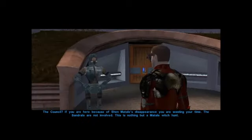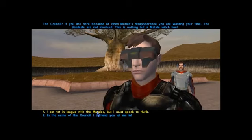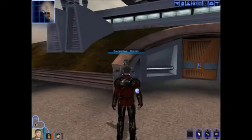Jedi Council. The Council? If you are here because of Shen Matali's disappearance, you are wasting your time. The Sandrils are not involved. This is nothing but a Matali witch hunt. I'm not in league with the Matalis, but I must speak with Nurik. Nurik left orders he was not to be disturbed, but given the circumstances, I will make an exception. Go into the main hall. Nurik will meet with you there.